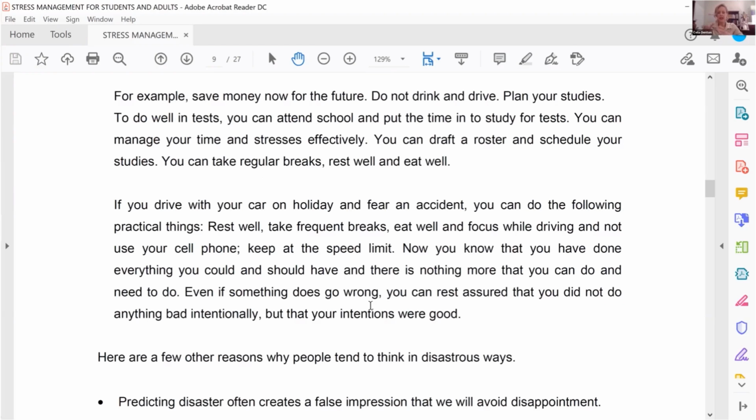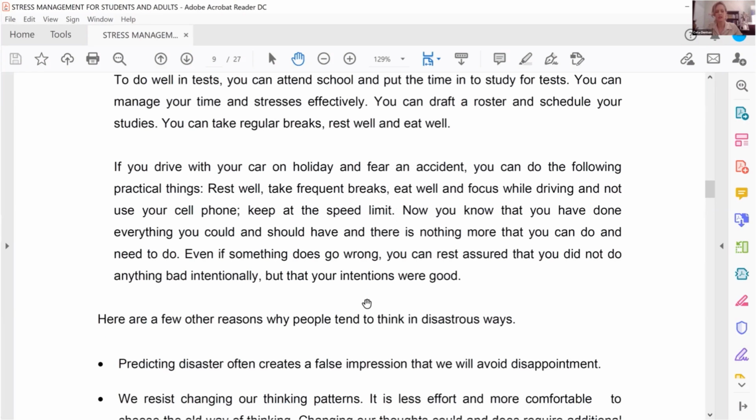What is going to happen is not in your control, and you do not know what is going to happen. All right. So even if something goes wrong, you can rest assured that you did not do anything bad intentionally, but your intentions were good. I have often found that people tell me that when their intentions were good, they feel better, because when they go back to what their intentions were, it feels better.